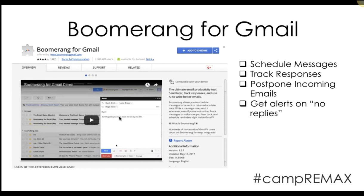Think about how much of your time on a daily basis is spent wondering if your emails are received, if they're being read, and if that person will actually respond. Boomerang is free and it can be added to your Chrome and your Gmail today.